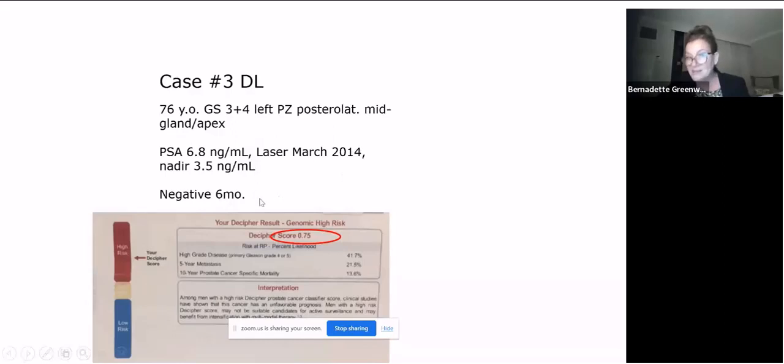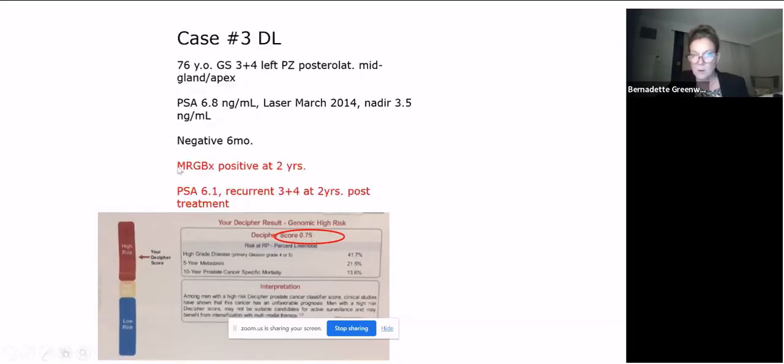He had a negative 6-month biopsy, which, when I looked at his 6-year history with us, made sense, since the initial tissue that was procured before his treatment was high risk, 0.75. What happened with him was his MR-guided biopsy was positive 2 years after his therapy, and we detected recurrent 3+4 at 2 years post-treatment.